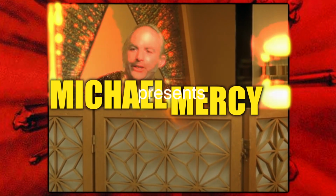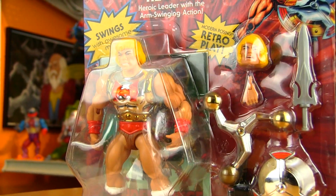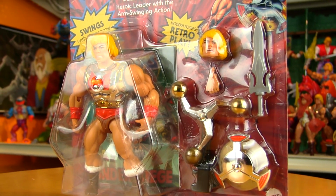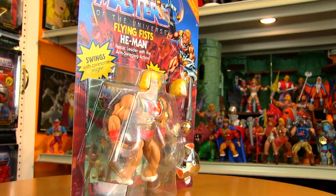I love gold. The look of it, the taste of it, the smell of it, the texture. Who doesn't love gold? Welcome back to the 80s Toy Museum. Taking a look at one of the newest deluxe releases for Masters of the Universe Origins.